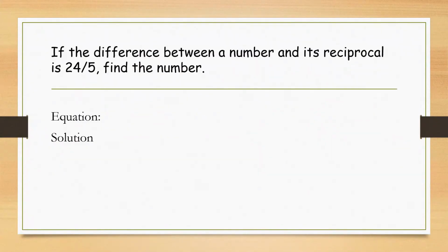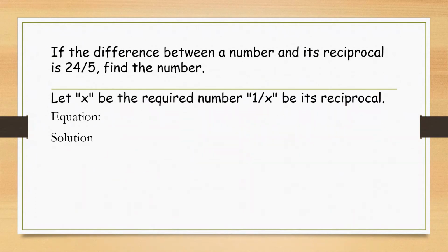Let us try example number 1. If the difference between a number and its reciprocal is 24 over 5, find the number. After we read and analyze the problem, let us name what we are looking for. So meaning, we're going to make now a representation of the problem. Let x be the required number and 1 over x be its reciprocal.